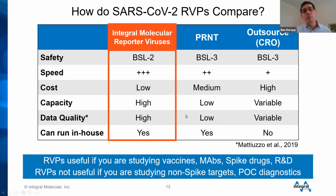If you compare that with something like PRNT, which is the standard that many people use, it's relatively low throughput, and we know it's BSL-3. No one wants to do those experiments in large scale in a BSL-3 hood, even if the capacity was there, which often it isn't. But even if you can do all that, PRNTs also have this problem where they're actually relatively low quality. There's been many studies. There's one down here cited for Zika, but there's a similar study for dengue where they compared PRNT assays across different laboratories, reporter viruses across different laboratories, and some other different systems for detecting infectivity. And invariably, PRNT actually gives you pretty low quality data. It's actually usually pretty variable, and it differs a lot from lab to lab.